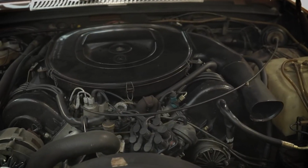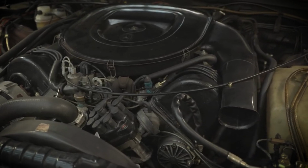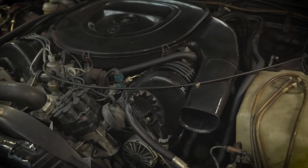It was the biggest European engine put in a car since the Second World War.